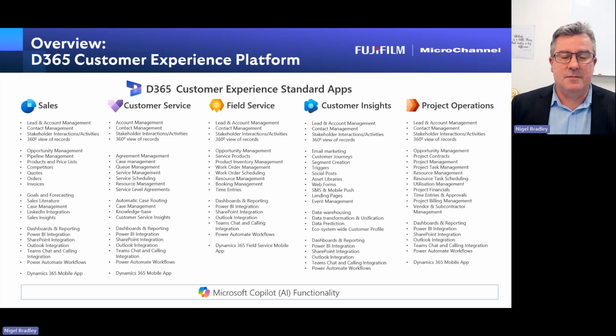So if you're focused on customer service or field service, customer service being, as an example, a call center or a support center supporting your customers, you can do that from an omni-channel perspective within D365. If you're a field service organization with people out in vans servicing organizations and machinery, you can do that out of D365. We've got Customer Insights, which we'll talk about in a moment. It's a very strong and powerful tool, really around data management and marketing automation. And there's also a tool in there for Project Operations, for managing projects, just like you would in MS Project. That's the full suite of out-of-the-box applications that Microsoft deliver.